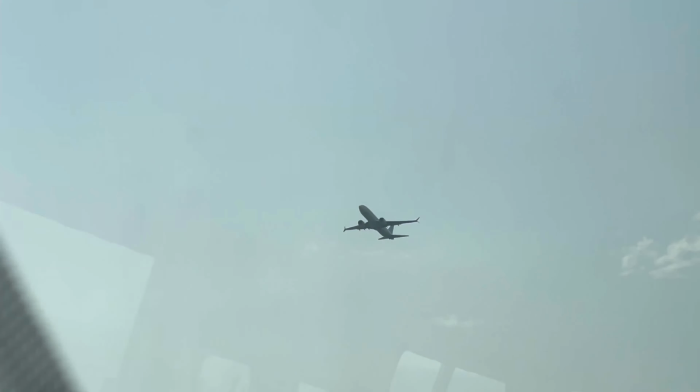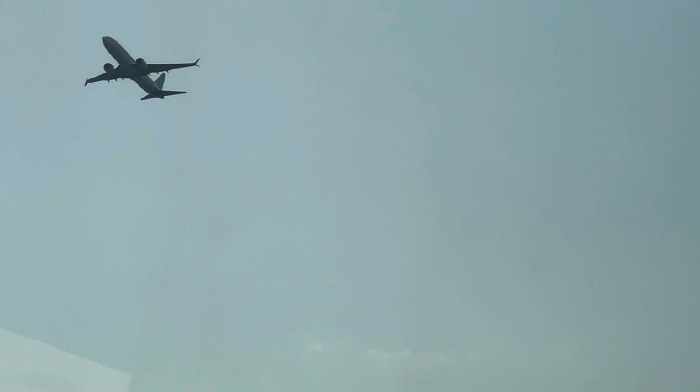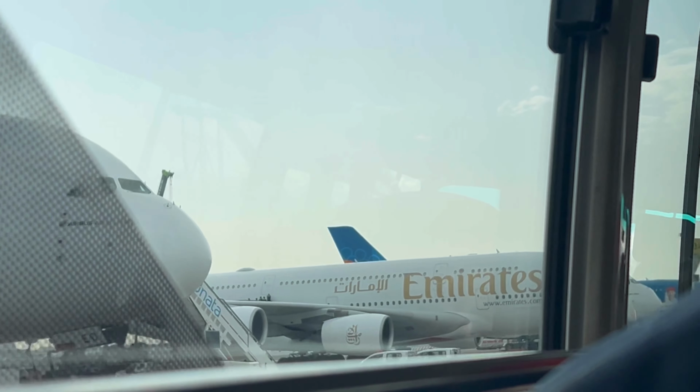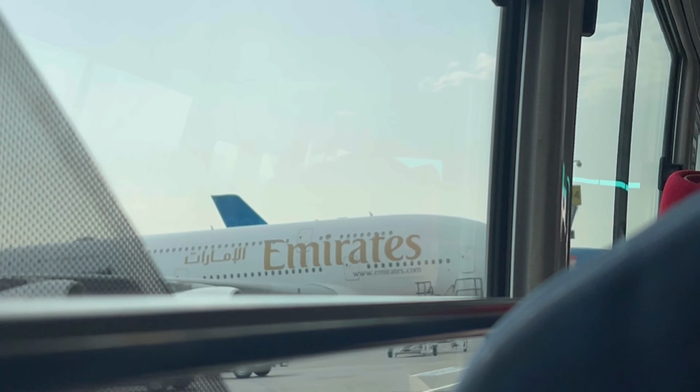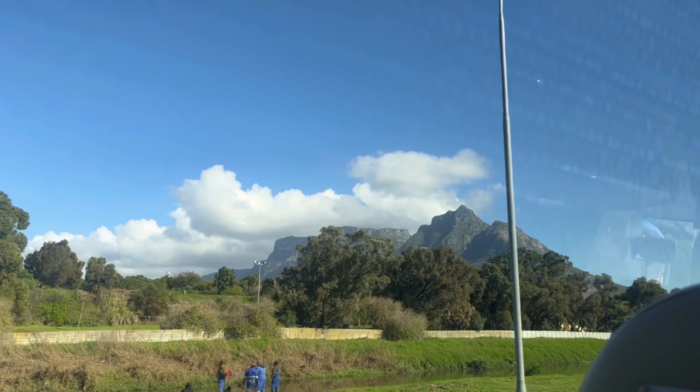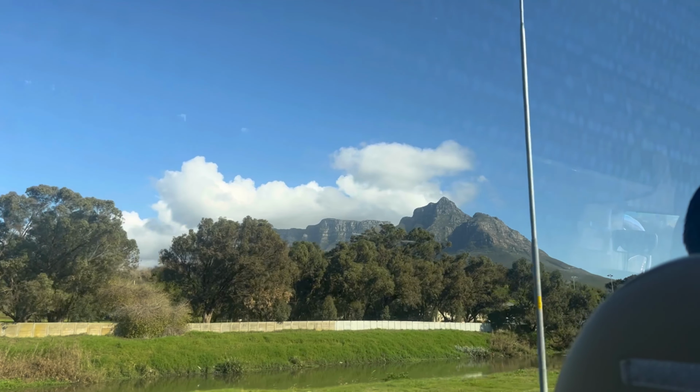Anyways, before we depart from Dubai, I would like to show you guys my office view, which is obviously the aircrafts. This is the double deck aircraft, which is known as Airbus A380, and it can fit more than 500 passengers.